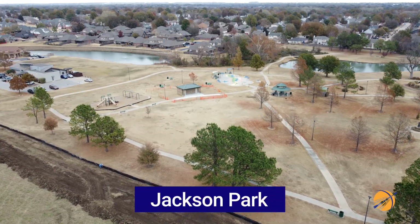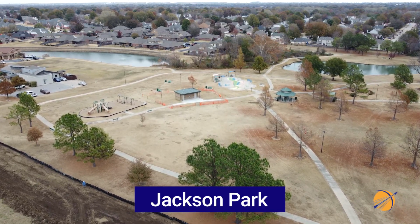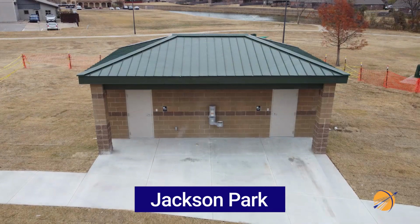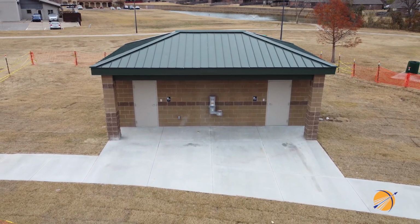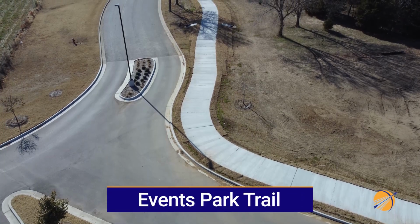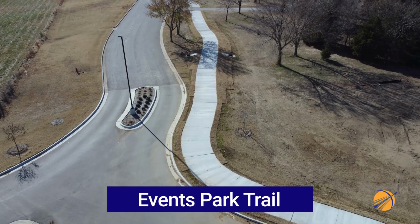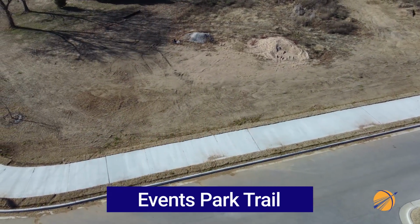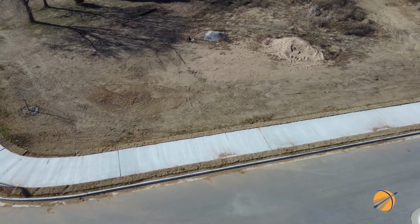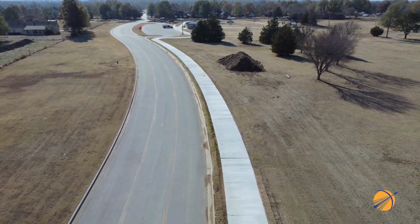Moving to the north, work on Jackson Park project is also wrapping up as the contractor is finalizing the last items on the to-do list. The brand new restroom facilities are expected to be opened this week. Jumping over to the southeast part of our city, the finishing touches are being done on the trails at Events Park. This project will be complete once we install the posts that prohibit motorized vehicles from accessing the trail. Those posts have been ordered, so the project will be finished very, very soon.